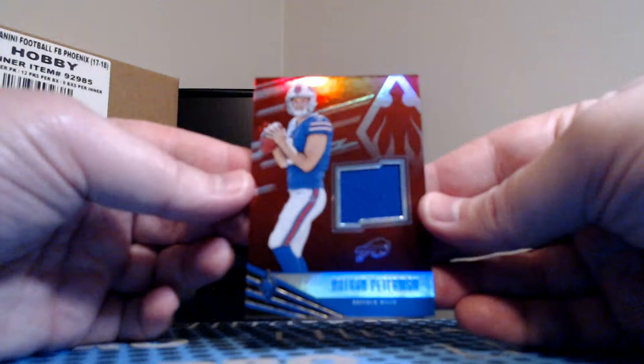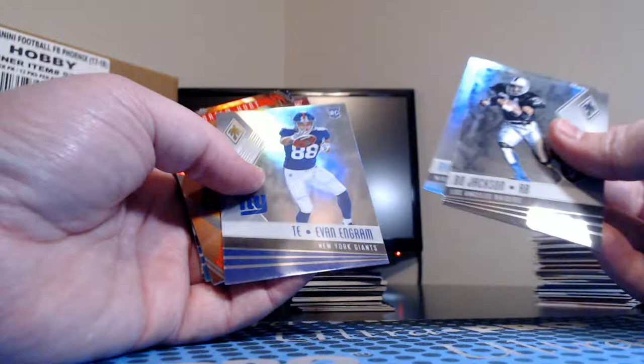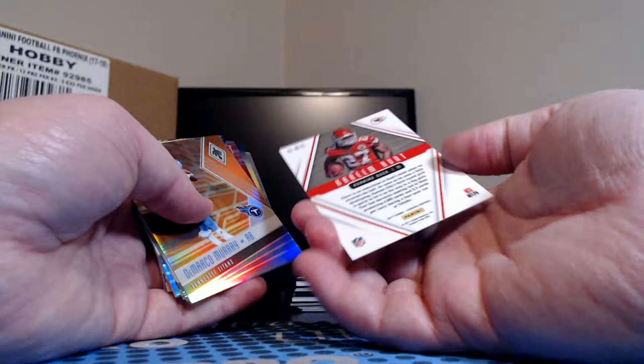Base. Our relic this box is Nathan Peterman for the Bills, 44 of 79. Reuben Foster, rookie for the 49ers, 236 of 299. Bo Jackson, Ryan Tannehill, and Evan Ingram, base rookie. Rookie Rising, Kareem Hunt, 24 of 49. Little chunk of change there.